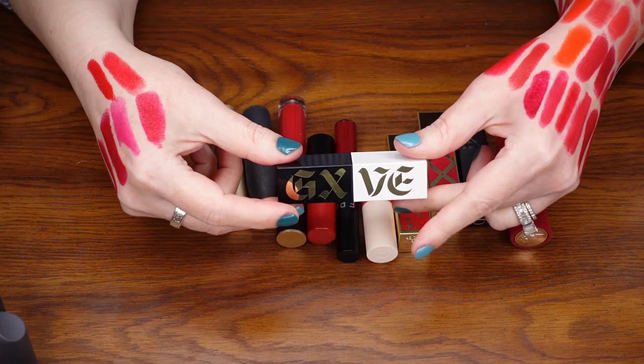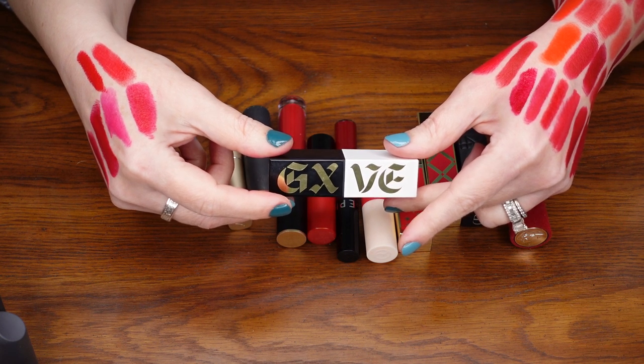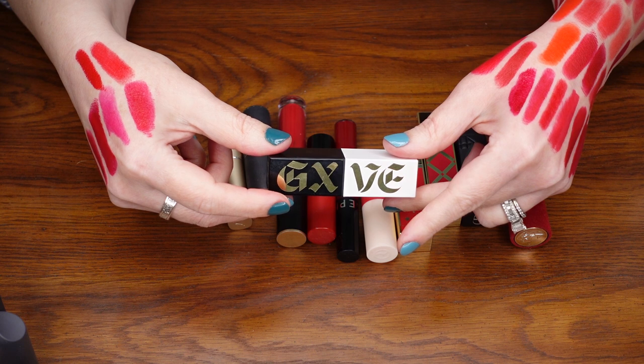Lasts all day. Here's one that I picked up for $7.99 at Marshall's. And it kind of was surprising to see it there because when did Gwen launch these?